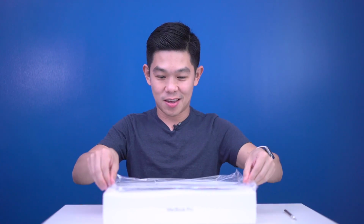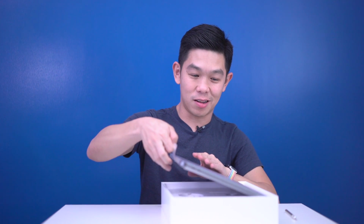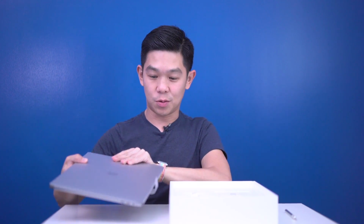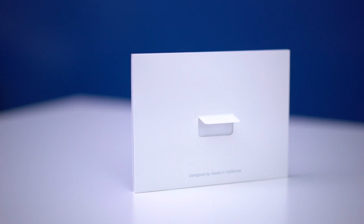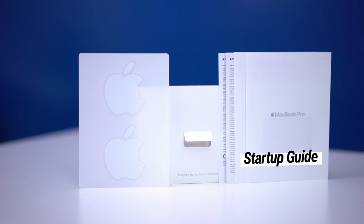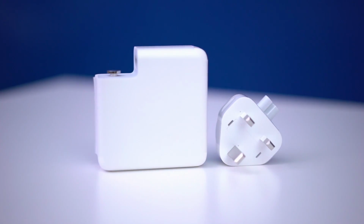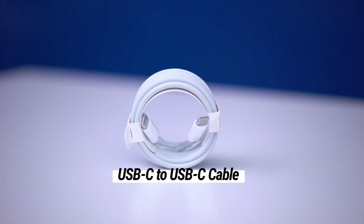And now onto the main event. There's that. Now, as you can see, we have the space gray model, and this is the 15-inch model as well. We'll set that aside. When you open it up, you have a MacBook Pro startup guide and some Apple stickers. And of course, you have the power brick and USB-C cable.